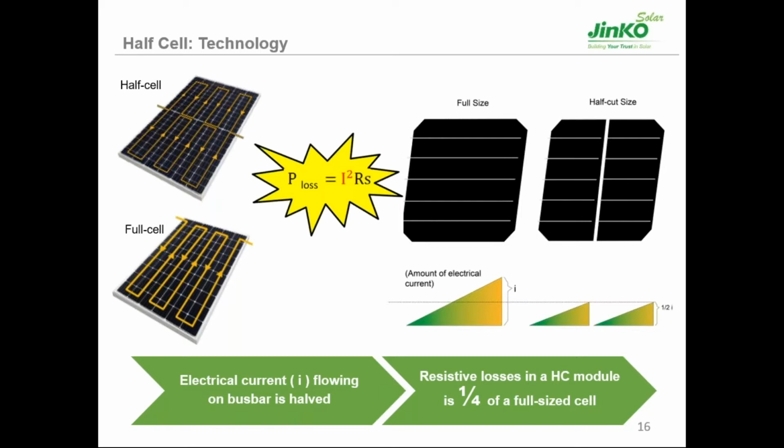The formula is clear. Power losses are related to the square of the current. And by also cutting the cell in half, we are going to also improve the temperature coefficient of the panel.